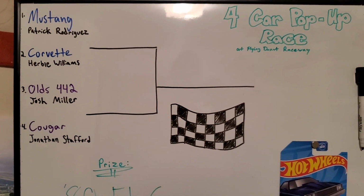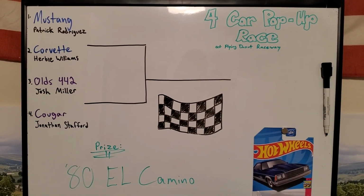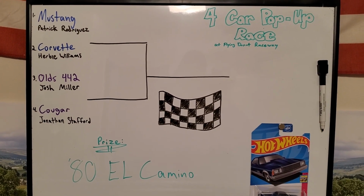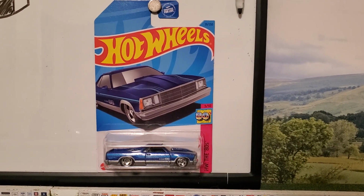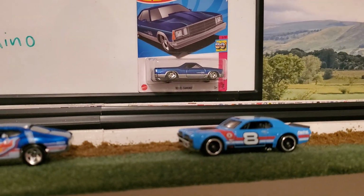We got four cars here. We got a Mustang driven by Patrick Rodriguez. Then we got the Corvette driven by Herbie Williams. We got an old 442 that's driven by Josh Miller. Then we got a Cougar that's driven by Jonathan Stafford. This is the car that you guys will be receiving, the winner here, the one in the package. And these are our cars racing here tonight.